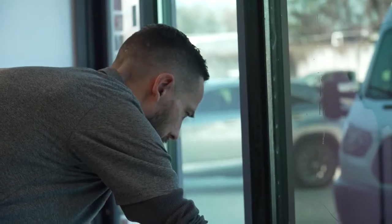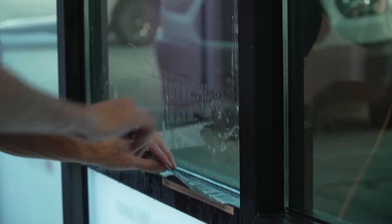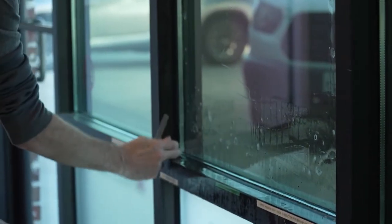There's always going to be houses to do. There's always going to be commercial buildings to do. When people move out, they want something different. And that goes for commercial as well as residential. So the source of the work is always going to be there.